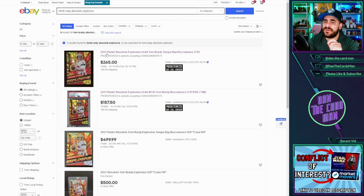But as you can see here, there are two 2021 Absolute Explosive GOLD Tom Brady cards listed on Probstein at the same time. One raw, one in a PSA 7 slab. And both are numbered 2 out of 10. It's not a good look. You guys get the idea.